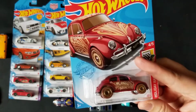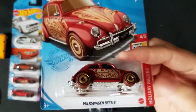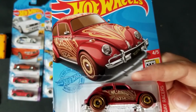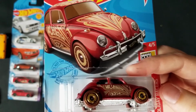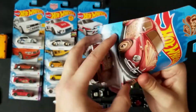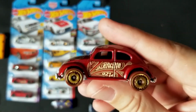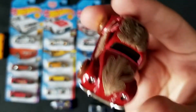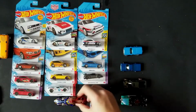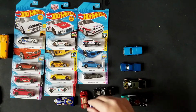Next up, we've got the Volkswagen Beetle. This is part of the Love 2021, so these are going to be the holiday racers. We've already seen the Christmas. I believe we've seen Halloween, and Halloween is going to be the treasure hunt. Or no, that's past. So yeah, I'm not entirely sure, but here we got the Beetle for Valentine's Day, which is definitely coming up very, very soon. There it is. If it's that kind of time frame, that kind of 60s-esque. I know the Beetle's been around forever, but that's kind of normally what people think of when they think of a Beetle.